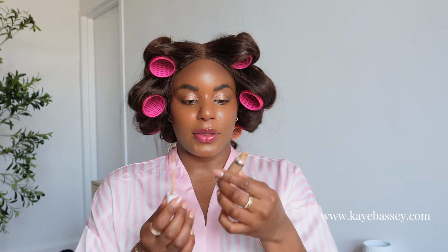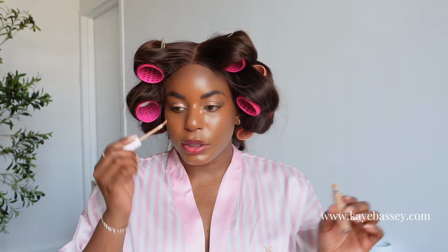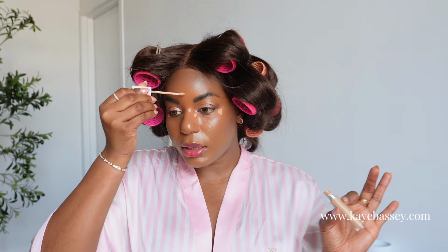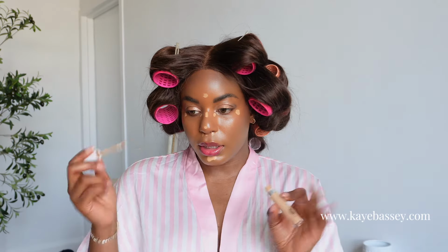Now we're gonna go in with another concealer. This one's the Makeup by Mario. It's way brighter than my complexion, as you can see, but this is simply because we just want to brighten some areas on the face. So like here, the high points, because we will be using highlighter to brighten these areas further, but this is just to start the process. And then blend it in and take your time.